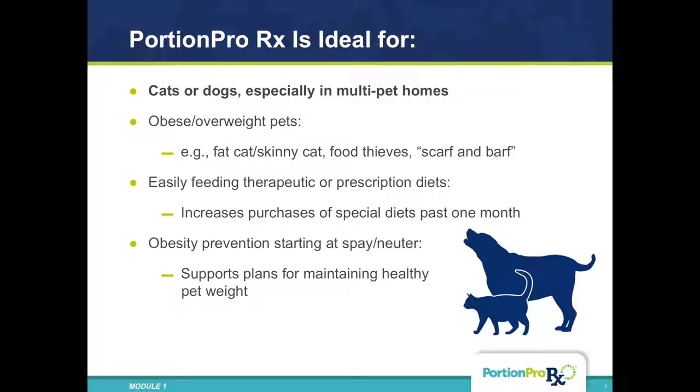Now that we know how it works, who are the right clients for the PortionPro RX? This automated feeding device is designed for cats and dogs, especially in multi-pet households. That could be multiple cats, multiple dogs, or a combination of cats and dogs. The PortionPro RX is designed especially to help reduce weight in overweight and obese pets.